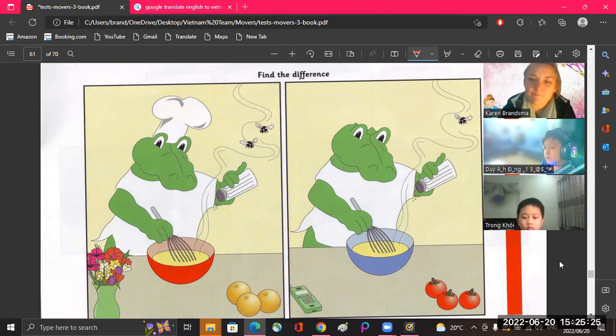In the first picture, I can see two flies. But in the second picture, I can see one fly. Yes, very good. Koi? In the first picture, I can see a crocodile wearing a hat. In the second picture, the crocodile is not wearing the hat. Very good, Koi.